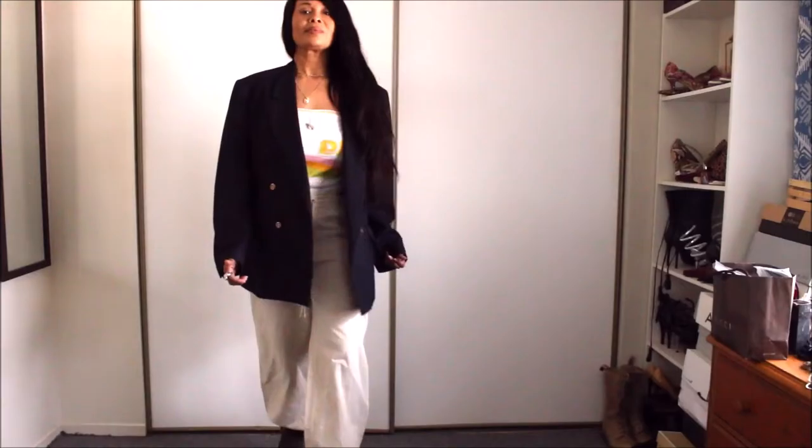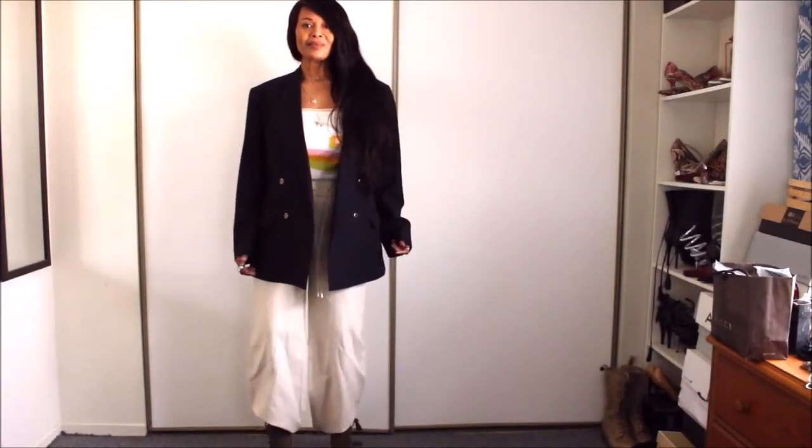I love this neckline. It's like a boat neckline. It shows the clavicle, so I love it. Yeah, 100% cotton. Circular fashion. So yeah, great piece, guys. 100% wool. Love it. So now onto the styling of this thrifted piece.